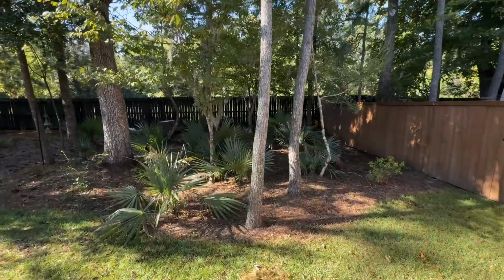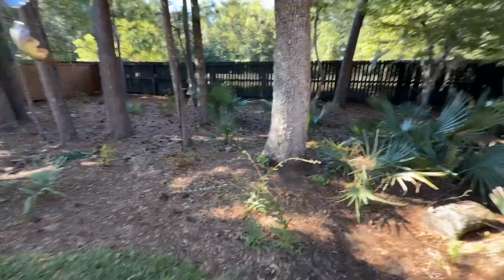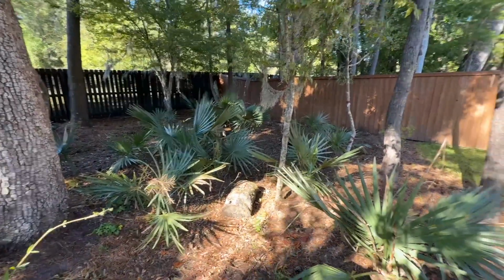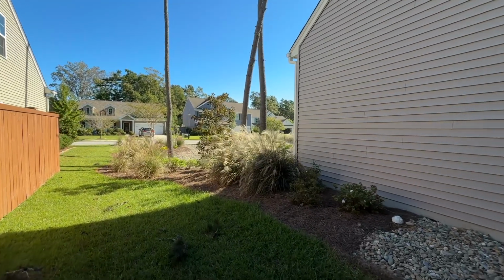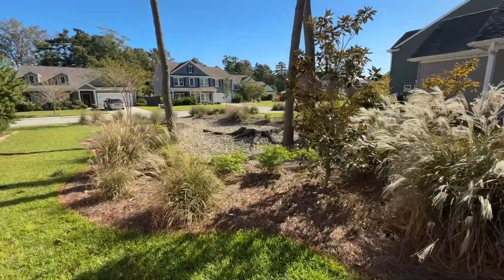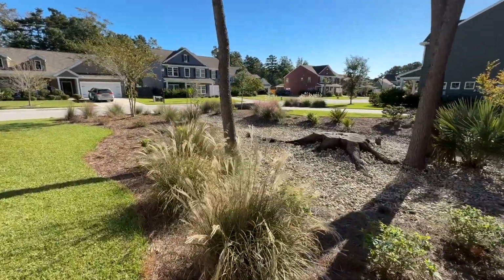Back here, I just put a few plants in, but it already was this kind of a natural design, which is what I love. I know a lot of people don't, but I do. All right, let me give you a view from the house out to the street coming back from this way and show you how the plants have just taken up and developed and filled in. It's just gorgeous to me. I love this.